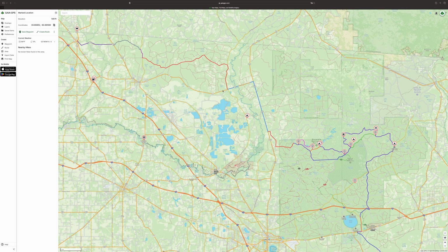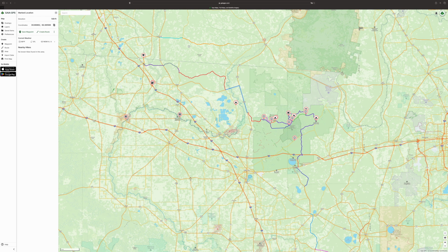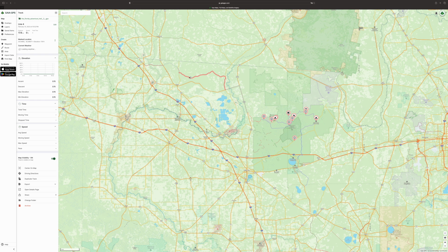And honestly, this is better that it was built like this. If it was created all at once as one giant routed out track, what you would have is a solid colored Florida Adventure Trail that if you went to click it, it would simply tell you that it's about 1,200 miles long. Where if I click each of these different sections, you can see that this one here in red is 17.6 miles. This one here is 4.63 miles.